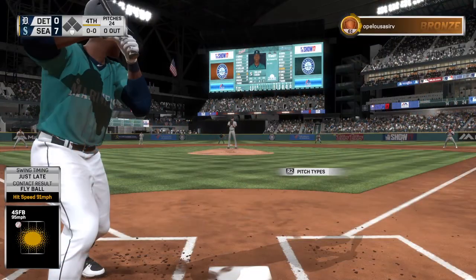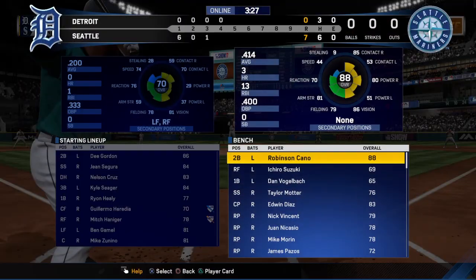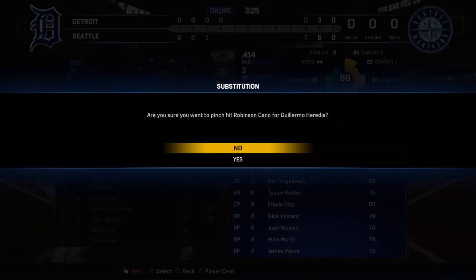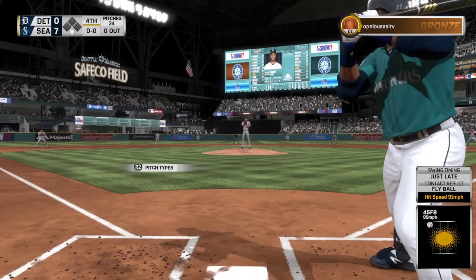That'll bring in Guillermo Heredia now. Leading off the inning for the Mariners, center fielder, number 5, 0 for 1 with a run batted in thus far. Attention, please. Now batting as the pinch hitter for the Mariners, number 22, Robinson Cano.